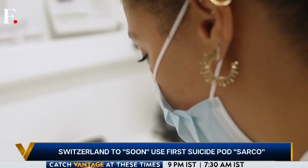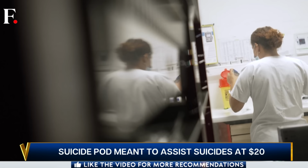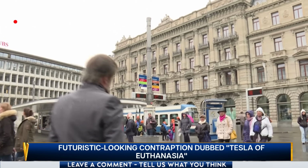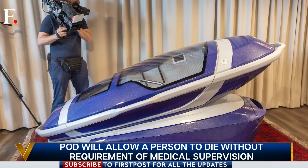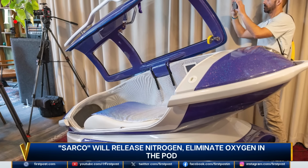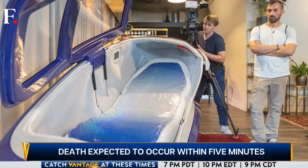The procedure is straightforward. There are legal guardrails. This makes Switzerland among the best options for assisted suicide, not just for its own citizens, but globally. The country is now called a suicide tourism magnet. So Switzerland was the obvious pick. But what differentiates the pod from other means of euthanasia? How does it work? After the psychiatric test is complete, the pod will allow a person to die without the requirement of medical supervision. The makers say it will reduce the dependence on doctors.